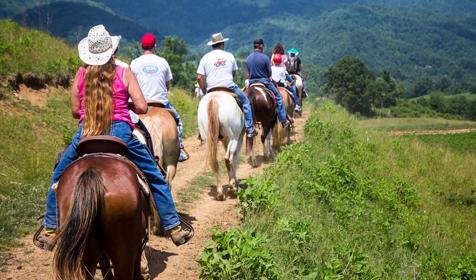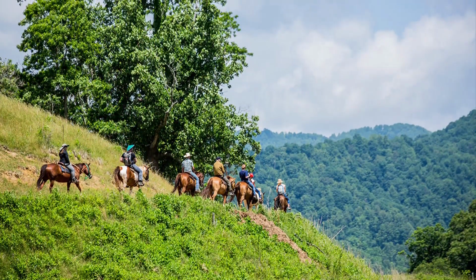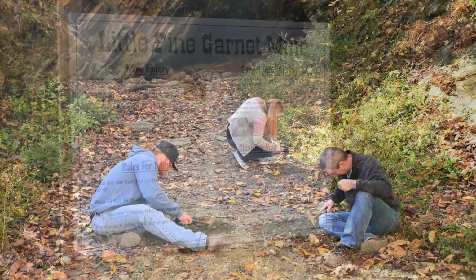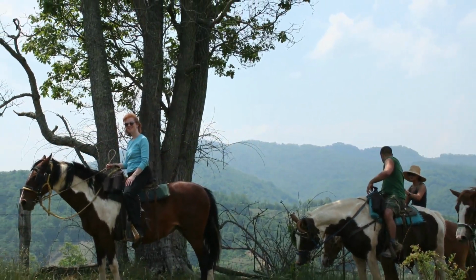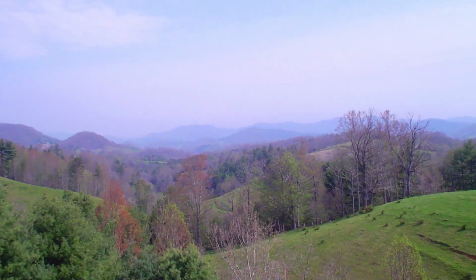The 3-hour horseback ride is their most popular ride. They leave the stables and ride up over the hilltops for about an hour. Then they take an hour break at the Little Pine Gem Mine to allow their guests to stretch and explore the mine. They then mount up again and follow the trail up to the high mountain. From there you can see Big Ball Mountain and Tennessee.